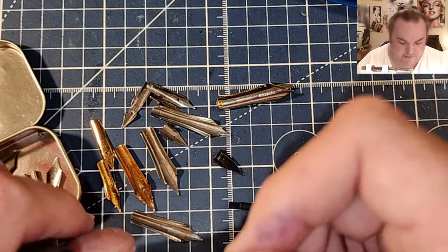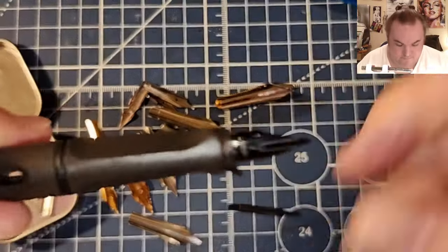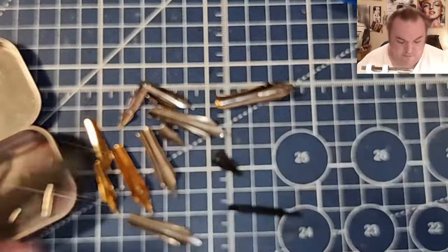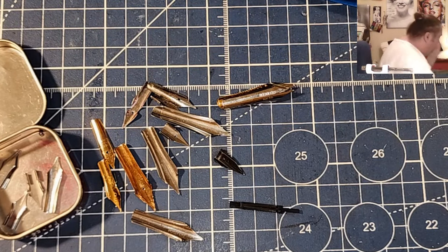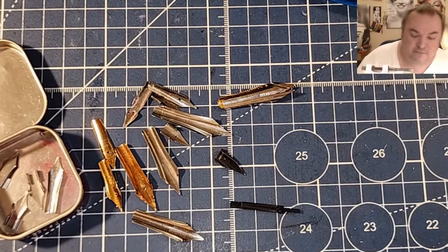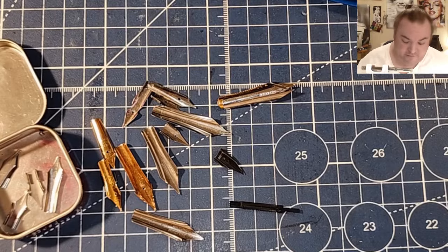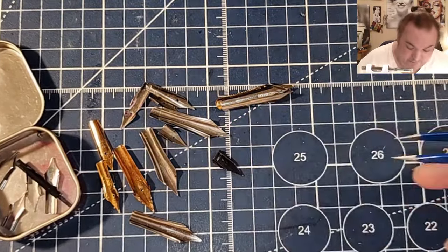So that way normal inks can be normal. If I have, in particular, a shimmer ink that I want to use, and I know that it's not going to go through that feed, I will pull the middle of that feed out. And I will just put it somewhere safe.